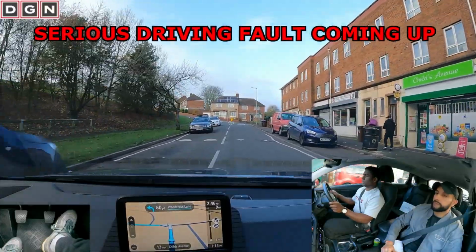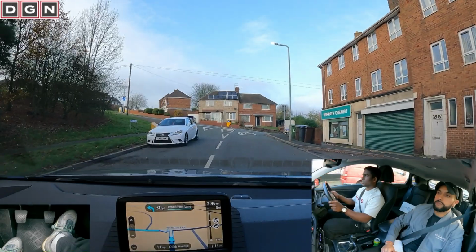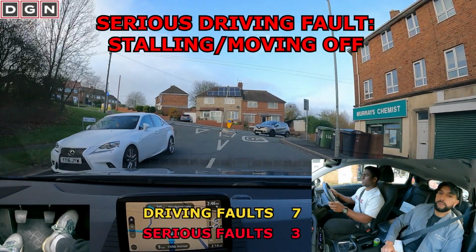Turn left. David makes another serious fault at this uphill junction. On the approach, he doesn't put the clutch pedal fully down, so stalls. He then struggles to move off, and then tries to go when it's not safe as other vehicles are approaching. In the end, I had to take over.